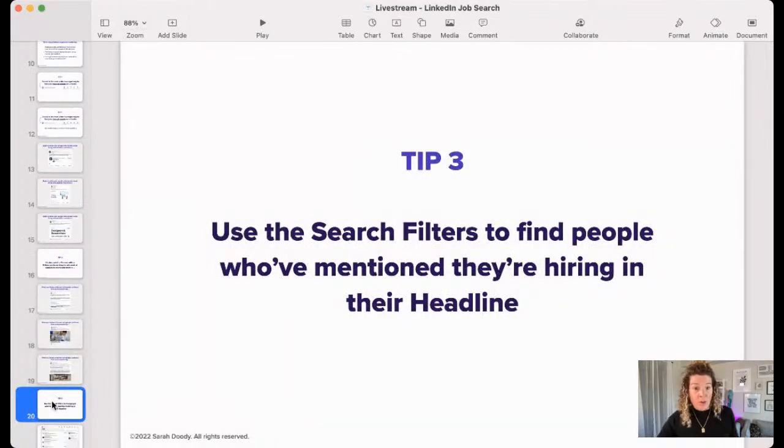All right. The third tip here is the search filters on LinkedIn. Okay. This is a really, really powerful thing you can do to find people who have specifically put in their LinkedIn headline that they are hiring. So oftentimes, if people are hiring, they can turn on that hiring toggle, which puts kind of a purple bar around their LinkedIn photo, similar to when you're looking for a job, you can say open to work and it puts the green bar. The purple bar means they're hiring.